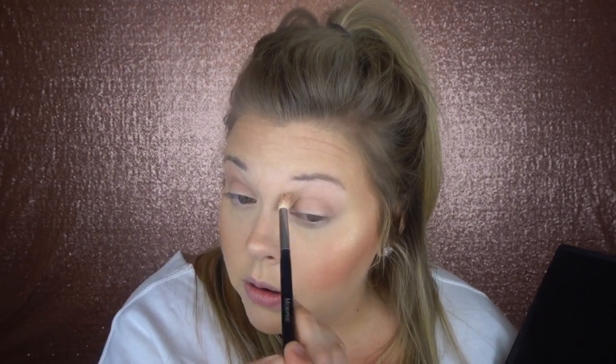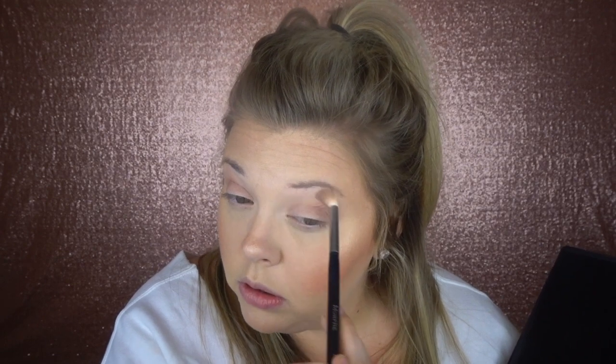I think starting with those neutral brown tones makes everything blend a little bit easier, and you don't ever see the underneath white skin. Y'all see that? I'm gonna put a little bit more. Okay, so after you've put the light neutral brown, I just use that same brush and then go a shade darker and then a shade darker and then a shade darker as it goes.